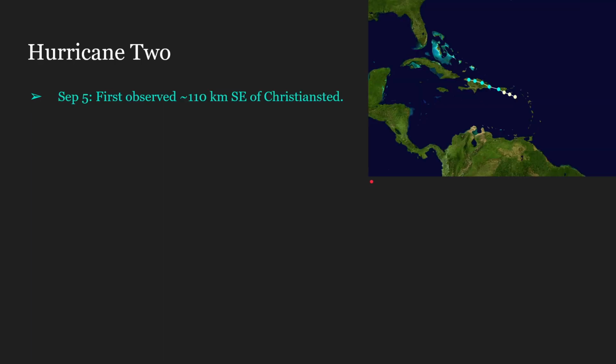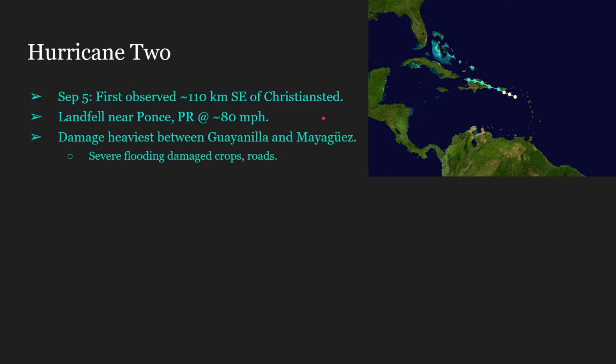We are switching gears to Hurricane 2. Hurricane 2 was first observed on September 5th, around 110 kilometers southeast of Christiansted, at this point part of, I believe, the Dutch Virgin Islands. Hurricane 2 would landfall near Ponce, Puerto Rico, with winds of 80 miles per hour. Surprisingly, this storm was already a hurricane when it was observed.